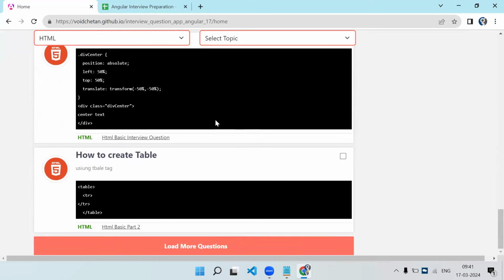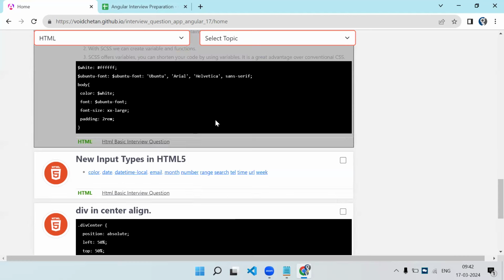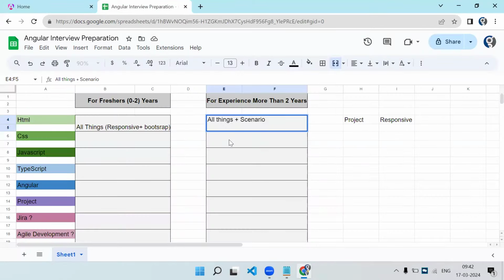Not in detail, because you have so many things to be asked in Angular and in JavaScript also. So they won't waste so much time on HTML. They will just check the basic knowledge. This is for HTML, correct?